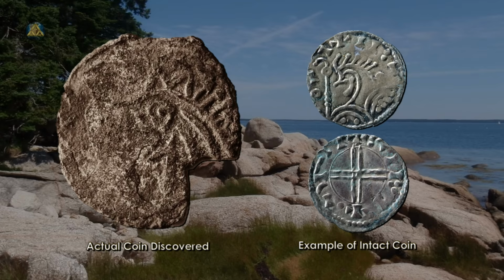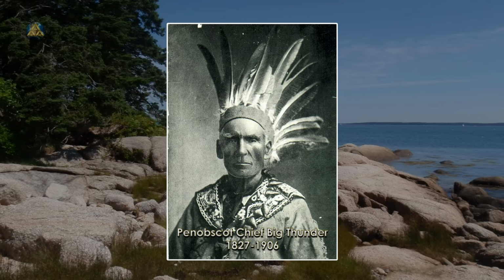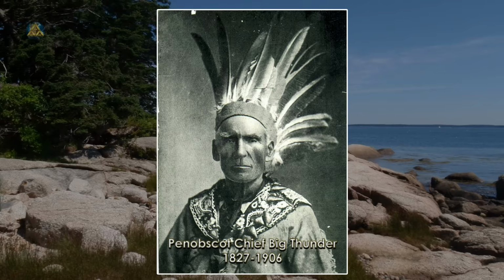It was discovered in 1957 along with some worked copper, pottery remnants, and other evidence of human habitation. The Goddard site has been dated by archaeologists to 1180 to 1235, and historians believe the people who lived there were the ancestors of today's Penobscot Indians. That means that this coin may have been used as metal currency in America some 500 years before the next New England silver coins, including the pine tree shilling, were minted.